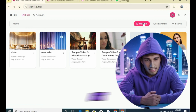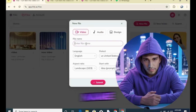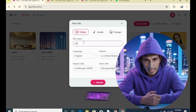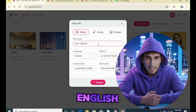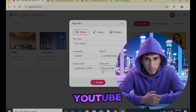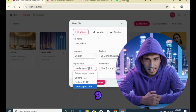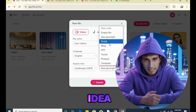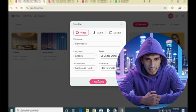Click on New File at the top corner and type in your file name. Type the name of your video. Choose the language you want. You can pick any language. I will choose English. Next, select the video ratio. Since I'm making a video for YouTube, I'll pick 16:9. After that, click on United States. Now click on Start with Idea. Finally, click on Save. That's it.